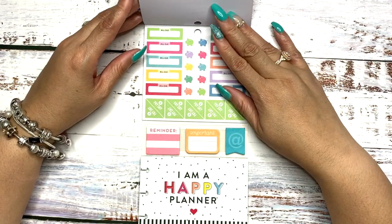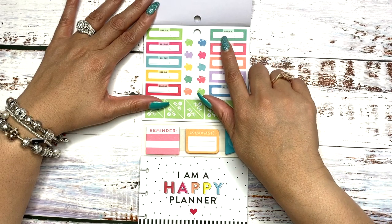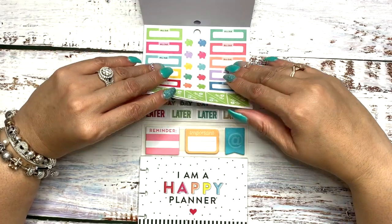Okay. I love these bill due stickers. Those are kind of new, so you can put whoever your creditor is, and the amount. And then you have the savings pig and the payday corner stickers right there.